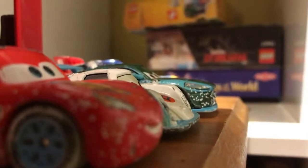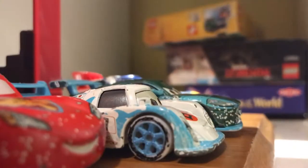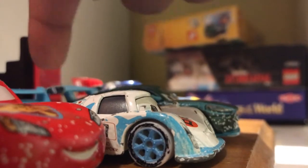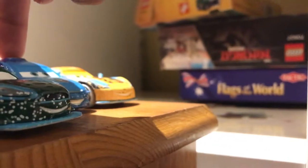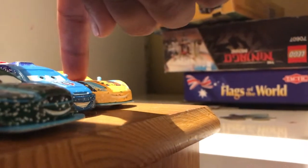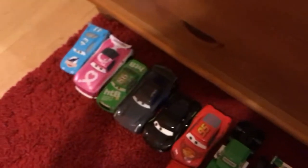We have a couple of our ice racers. Over here we have Lightning McQueen, Shu Todoroki, then we have Nigel Gearsley, Rahul Saru, and Miguel Camino. So those are our ice racers. Moving down over here to some spares.